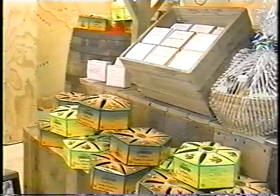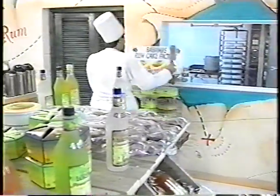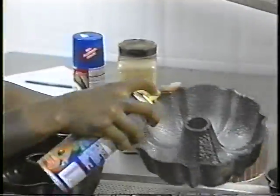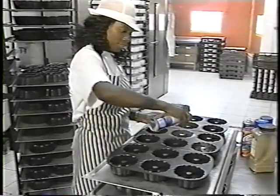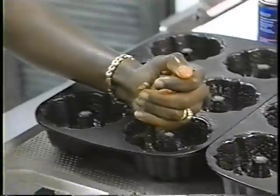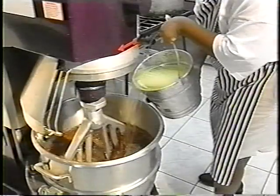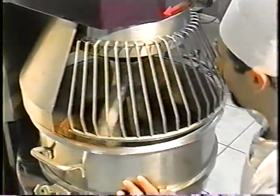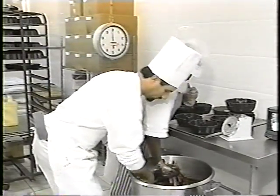The Bahama's Rum Cake Factory uses only the finest ingredients to create a recipe that is both light and satisfying. Let's take a look at how each cake is prepared. First, we prepare our pans, 8-inch for our large cakes, 4-inch for our baby-sized cakes. Nuts go into the pans for our chocolate and original recipes, while coconut is used for our pina colada cakes. Next, we load our ingredients into our mixer for 6 minutes. The pans are then filled with the mix.